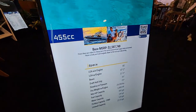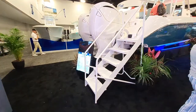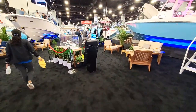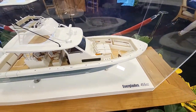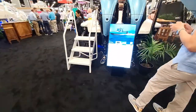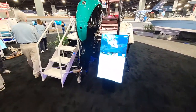Here's the pricing, 1.5 million for the 455cc. Let's see, which one is that? This is a 335. Do you know what it means? This is a 385 here. We talked about 150,000. I guess that pricing, maybe they don't have that boat in here and it's just for the miniature display that we're looking at. That's what I'm assuming. Yep, 455cc, so it's this one. This one is 411,000. $214,000 for the 243cc.